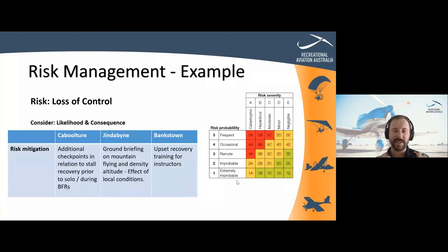However, when we look at Jindabyne, opposite to our previous example where the risk was lower, Jindabyne, you're flying in mountainous terrain. There's a lot more considerations in local terrain and local wind impacts. You're going to have updrafts and downdrafts, and this is really something that your students are going to need to be aware of throughout these training processes. So somewhere like Jindabyne, you might need to incorporate ground briefing on mountain flying and density altitude. It's also a high elevation.